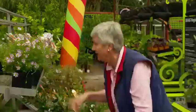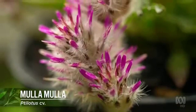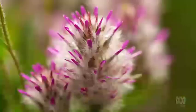And this one is really special. It's called mulla mulla, Thai Lotus. And have a look at that glorious combination of silver and purple. You couldn't get better than that. Nature does it well, doesn't it? This is a plant that's very special. It needs good, free-draining soil, so I would grow it in a pot.